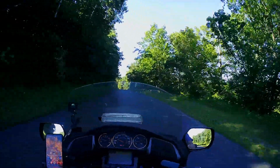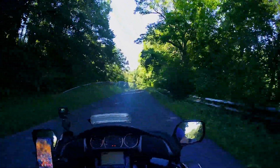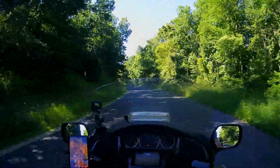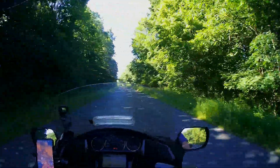Again, this is a blacktop, not gravel like I thought it would be. Doesn't make too much difference to me if it's gravel or blacktop. Very woodsy, kind of almost like a tunnel driving through here. It's pretty nice.